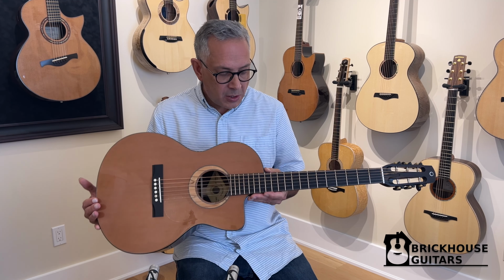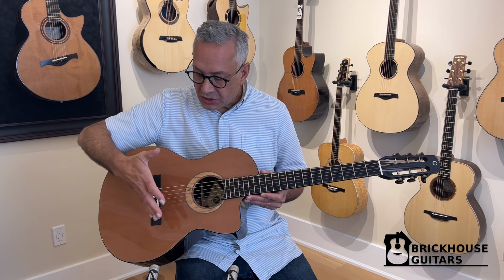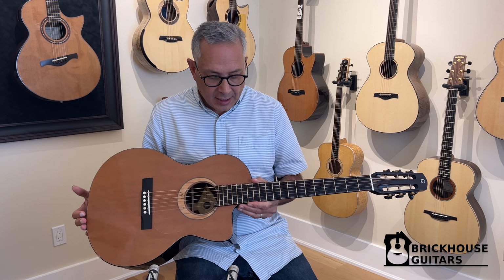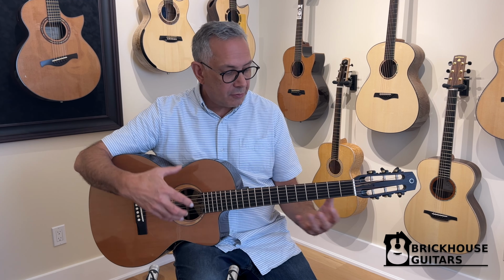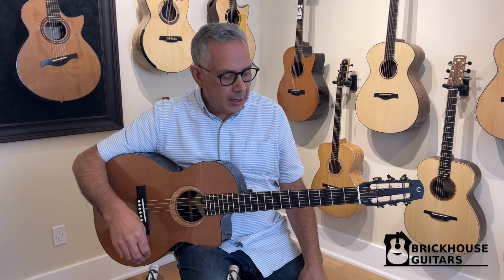So it's definitely a small guitar. There's a 13 fret neck joint, and it's a shorter scale, like a medium scale. It's a 25 inch length. So all of those features make for an incredibly small, comfortable, just really pleasing parlor size guitar.